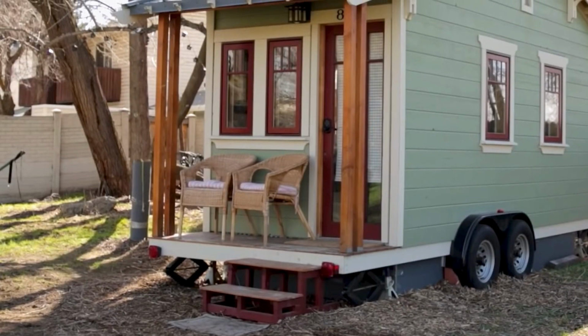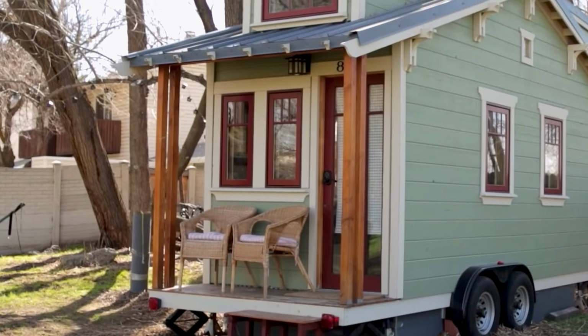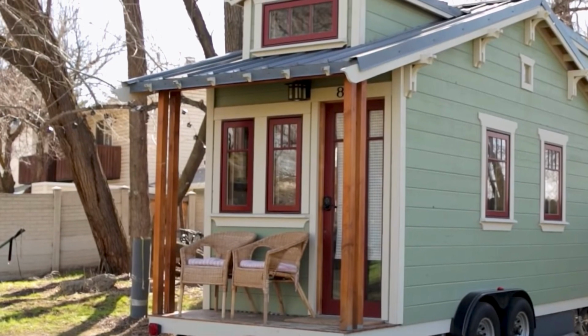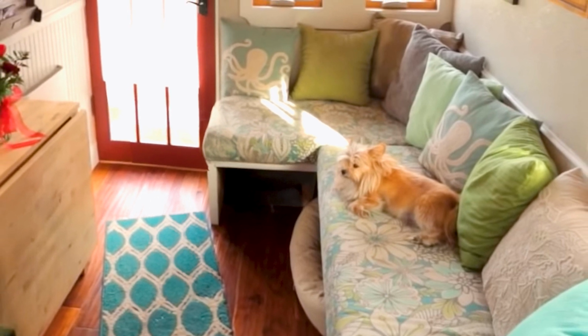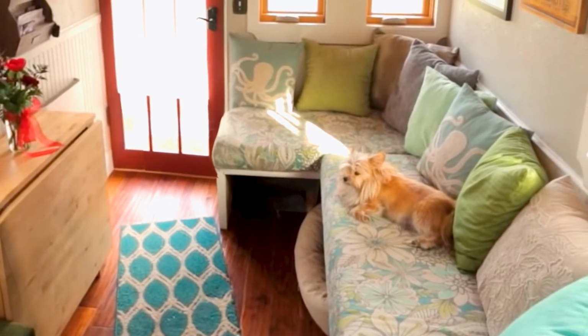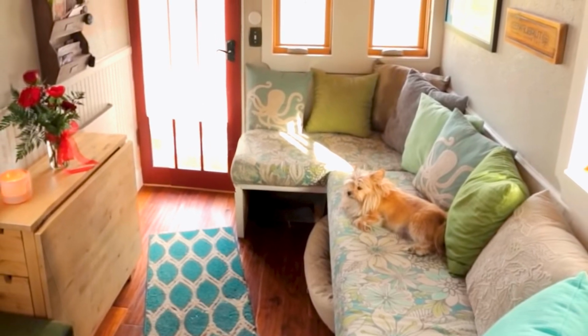Meg considers the porch an integral part of the home. They simply adore it because it is the perfect place to snuggle up and have morning coffee. Inside, the living room takes up almost half of the space. At the center of the living room is a soft sofa, but its feature is the pull-out drawers underneath.